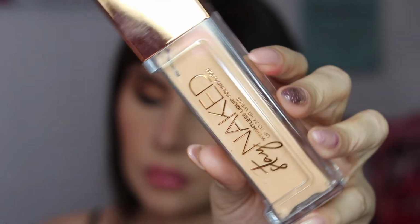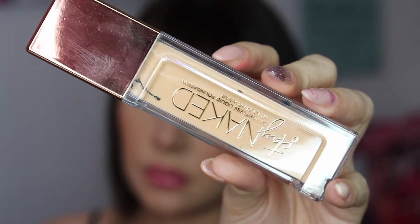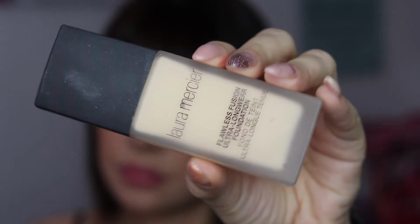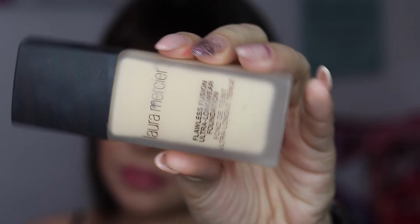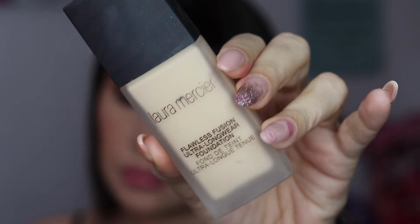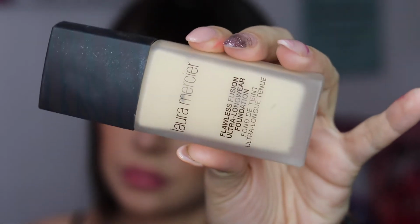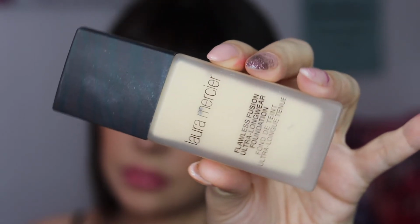I went through one of them completely this year, and this is my second bottle, and I truly like it. I find it to be the perfect everyday foundation for me. This is another Laura Mercier, but this is the Flawless Fusion Ultra Long Wear Foundation, and this is way more mattifying. I'm thinking about mixing it up with the Radiance one just to have an in-between type of foundation, because I'm not into the extreme matte foundations nowadays.